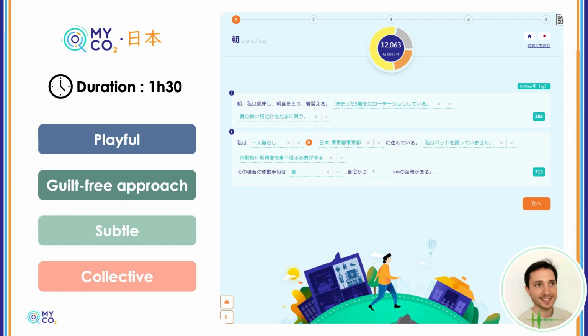This tool has been designed to be guilt-free. One of the major issues with this topic about the climate crisis is that we tend to over-pressurize people on the gravity of things, and unfortunately, it can create a bad feeling about this topic, and people are reluctant to act. So by creating this kind of serious game, people are incentivized to act and to look at this topic with a completely guilt-free approach.